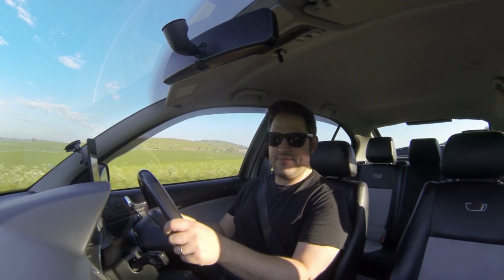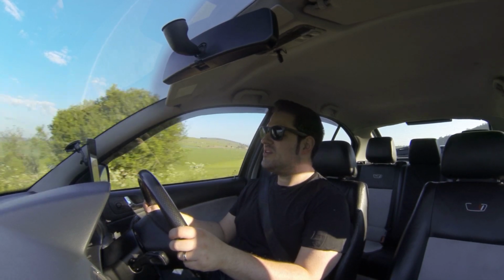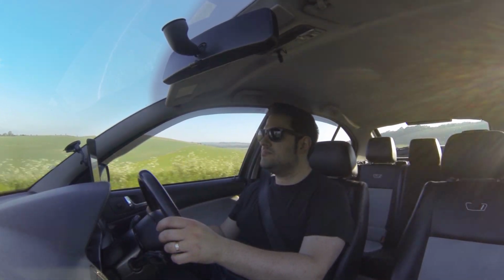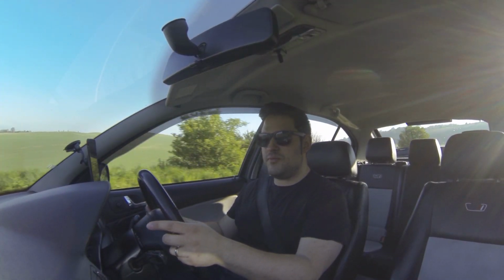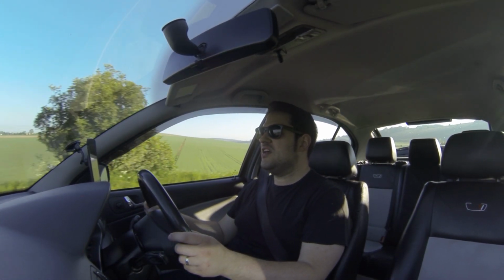I love this car. I really do. It's a smile on my face. I'm really happy about it. But what do you guys think of it, really? Tell me in the comments, what do you think of the Octavia?